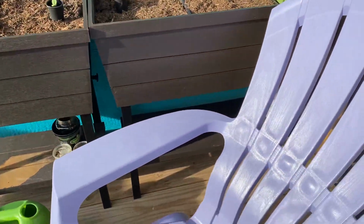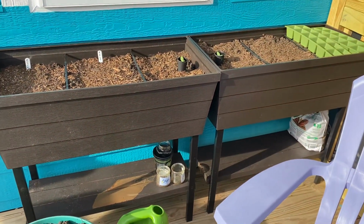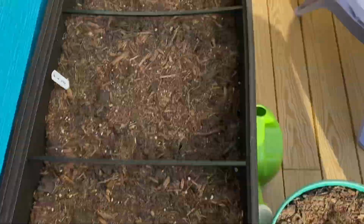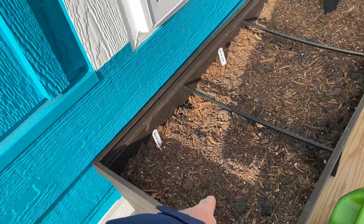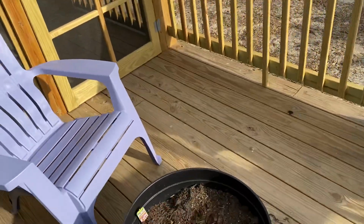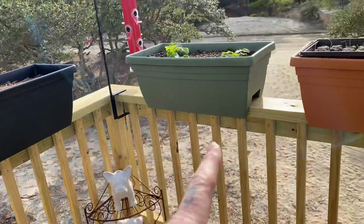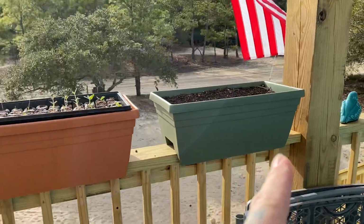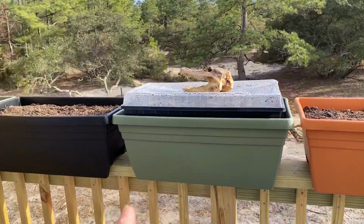So these were a Home Depot purchase for about 60 bucks. I like them a lot. I mean, they're right about a little below waist level. Got some Japanese mustard and kale, and nothing just yet. So 9 of these rail planters. These were Lowe's. That one's a little different. That was Home Depot. I think I got that last year. These are all about 15 bucks. And I guess just right. I didn't even measure. And I fit them all.